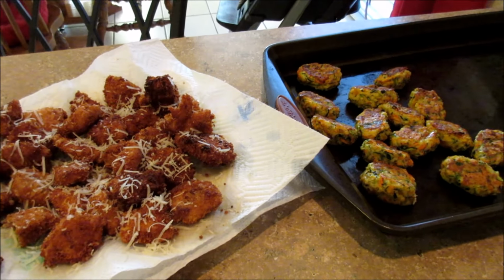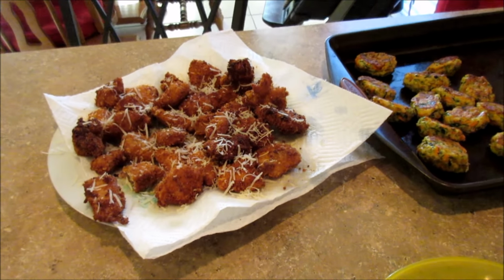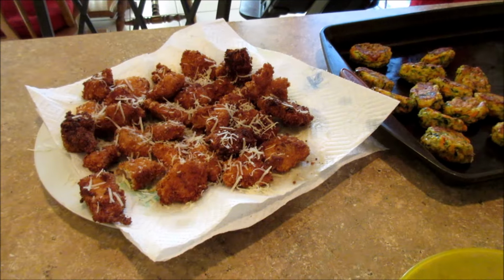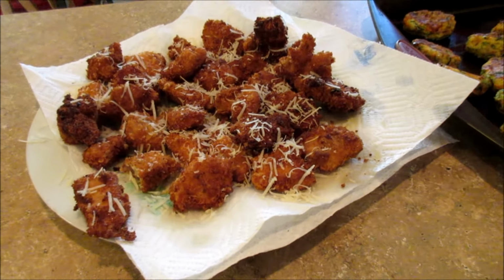For dinner on Thursday night, I tried a couple new recipes. These are from Damn Delicious. I got her cookbook from the library, but I'm sure most of you know that she also has a blog. So I think that I can share the link to these recipes below.